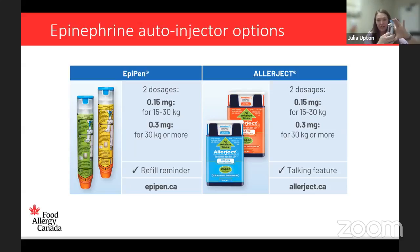Certainly look very different, as you can see in the picture, in the slides. But also many people are very familiar with this device, the blue to the sky, orange to the thigh, which we'll show later. And then this one talks, and it has a very different form factor. In terms of the drug itself, though, and you can see the doses for the junior and for the regular, they're exactly the same. So the medication is the same. It's the form factor and the talking that's different.